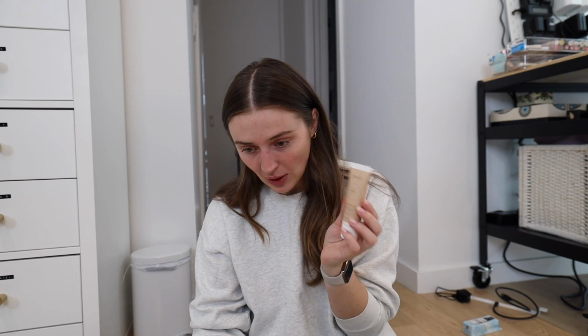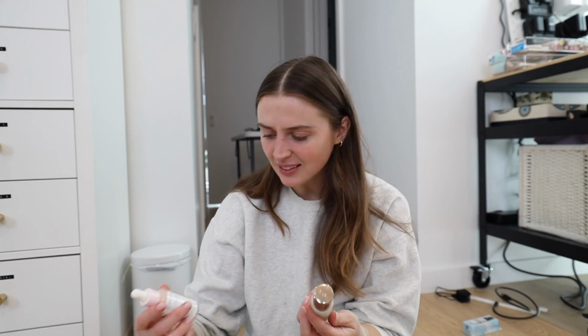I don't know if it's still good. The Fresh Instant Glow Luminizer, I have had this for so long. I definitely think it's past its prime. The Ilia Liquid Light, this was quite chunky on me. I didn't get along with that. And then a couple of products are just definitely not my shade. I can pass this off to a better home. And then some products I just generally didn't like so much.